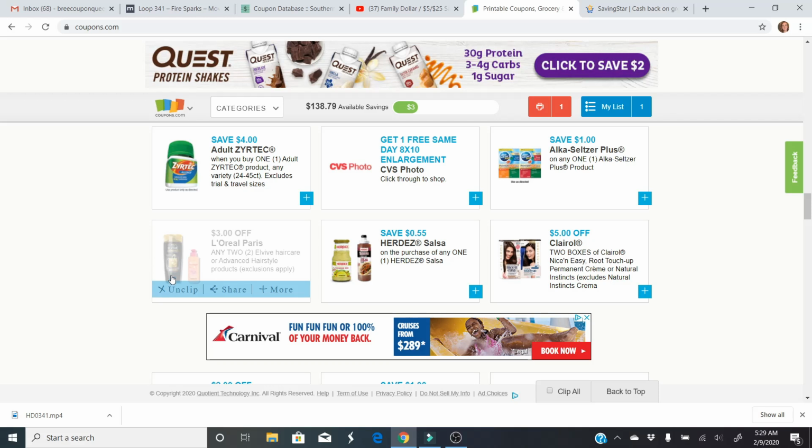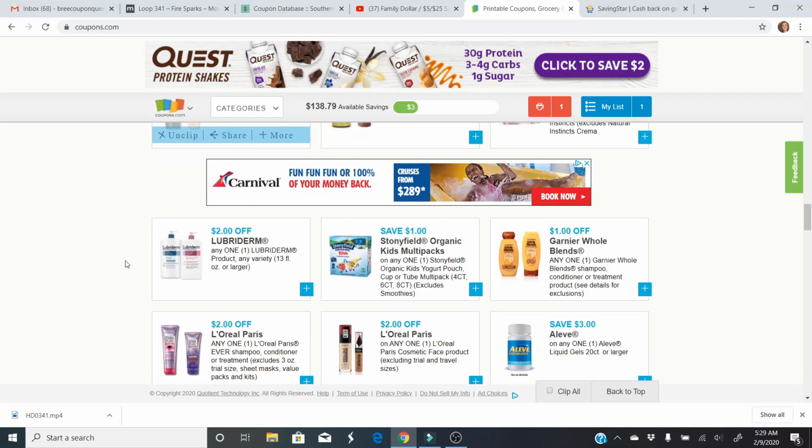So I already clipped it. I'm definitely going to print that out in my inserts today. We did get the Revlon and Almay in my region. Of course, I did not get those hair care coupons. So if your region is the same and you want to do those deals today, this would still be a great coupon to use. $3 off of 2.